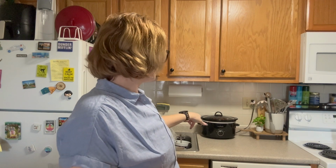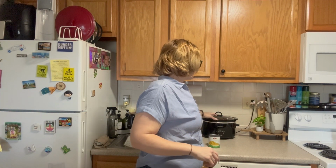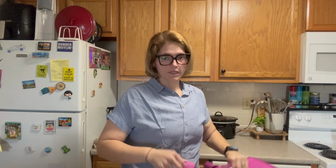But yeah, I'm gonna put this away and then I'm gonna put the corn in my chili. I just got a little can of corn. That's gonna go in here because that is my chili. I'm eating that for dinner. The girls won't. Yeah, I'll do that after I clean all this stuff up.